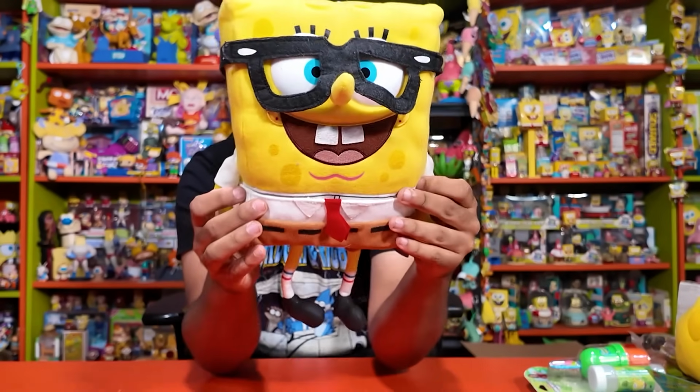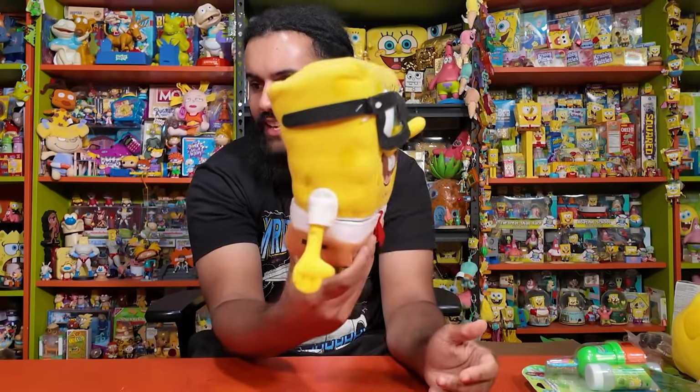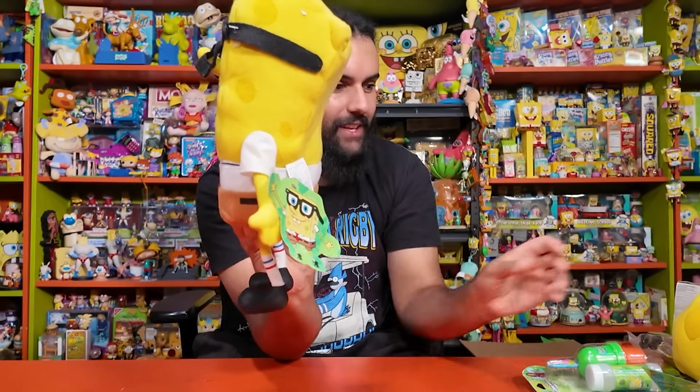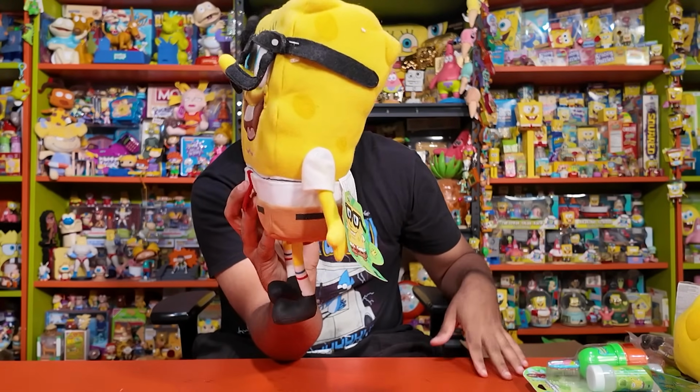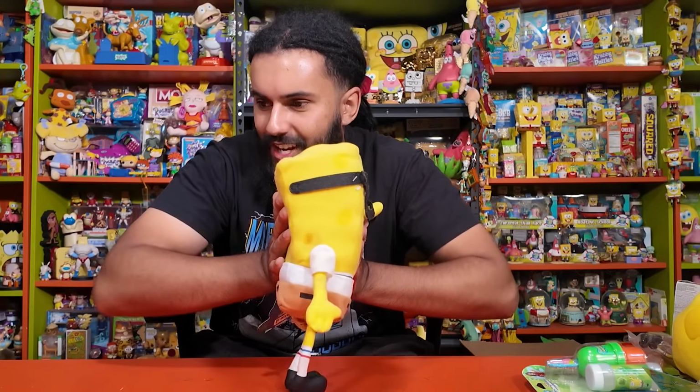This is like the grail of SpongeBob. If you were to ask me what is the most accurate SpongeBob plushie that you can buy, it has the curvature of his body, comparatively to the life-size one I just showed you. This is by far the most accurate because it's also sponge texture too.